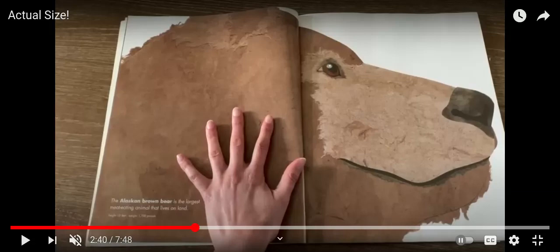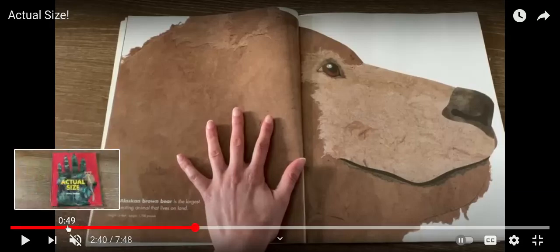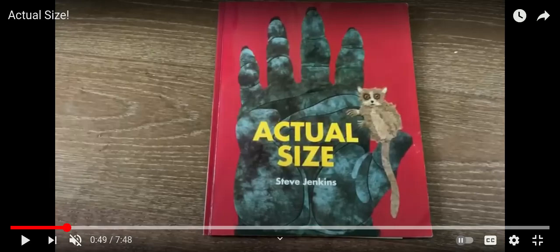There are many types of books, boys and girls. Some are made up and some tell you real information. What kind of book is this? Yeah, this book tells us real facts, real information. It's not a made-up story. It has lots of true facts about animals. The pictures show the animal's actual size. So, boys and girls, is this a fiction or a nonfiction story? It is absolutely a nonfiction story because it tells true facts.